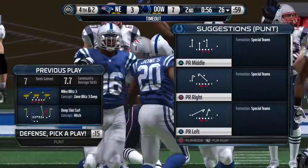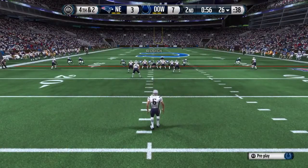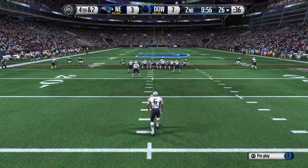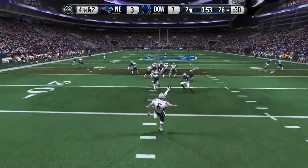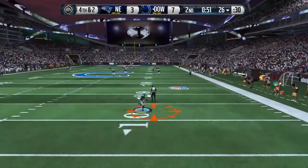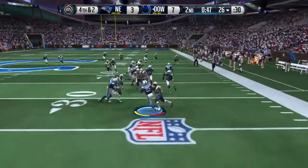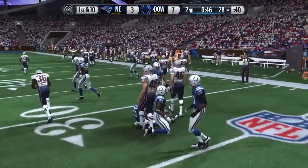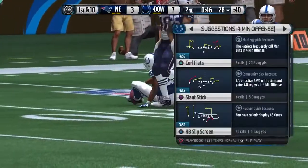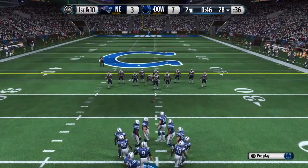The Colts call a timeout. They're first. And the Patriots are going to punt it. Wants to give it a go here. He's brought down. First down. Offense readying for the snap.